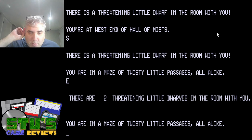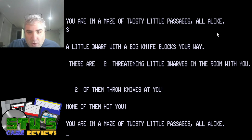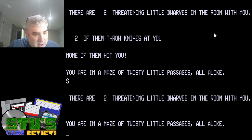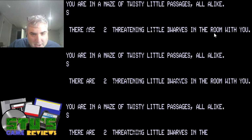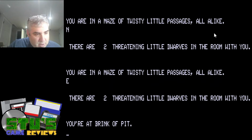Now there's two threatening dwarves in the room with me? I'm a dead man, basically. A little dwarf with a big knife blocks your way. There's two threatening little dwarves and two of them throw knives at me. Oh, shit. Let's try that again. South again. I'm going to be dead very soon, aren't I? South again. North. East. A brink of pit. Okay, north. No, not east. Let's go east.